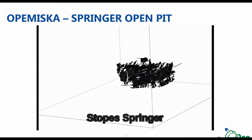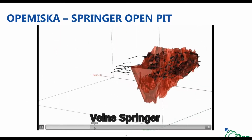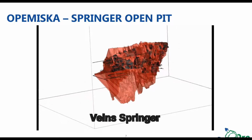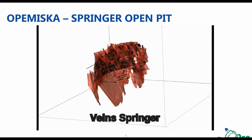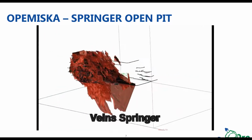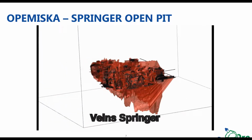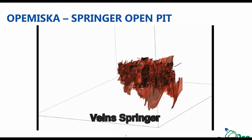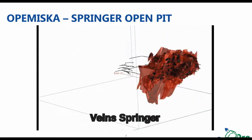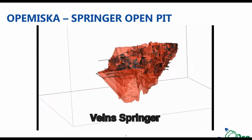And so obviously, when we're trying to define what this project is, the starting point is to figure out what's gone. Now, what you see here in red, those are the veins. And that's what we interpret as being left over, and that's the important part. Obviously, within the red, you can see there's zones of the black that have been mined out. So those are the stopes within the veins that have been mined out. But clearly, there's an awful lot of red. And I'll note that the red only depicts the high-grade veins. We do not show the disseminated material in this particular model.